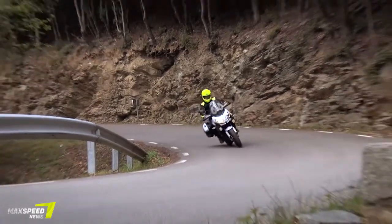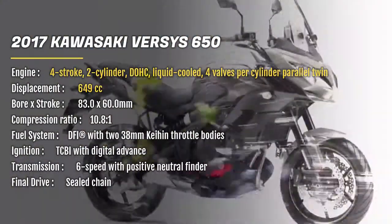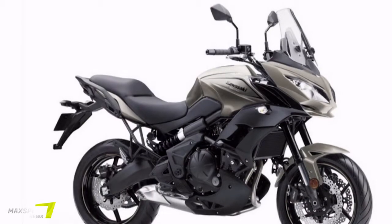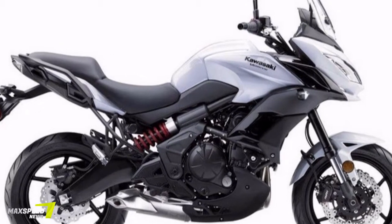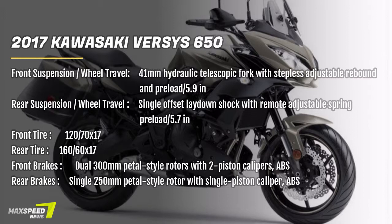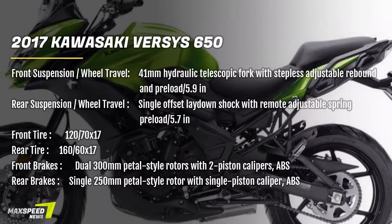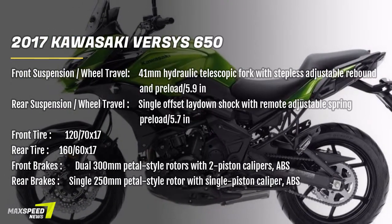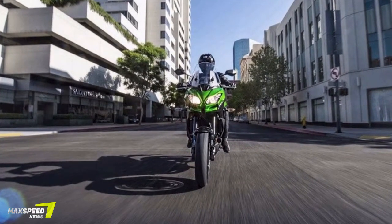MSRP on the 2016 Versys 650 is $7,999, add $900 onto that for the LT. The Versys 1000 LT comes in at $12,999. Both the 650s come in the choice of metallic matte carbon gray and metallic spark black or candy matte orange and metallic spark black combos. The 1000 LT is available for 2016 in a candy lime green and metallic spark black combo colorway.